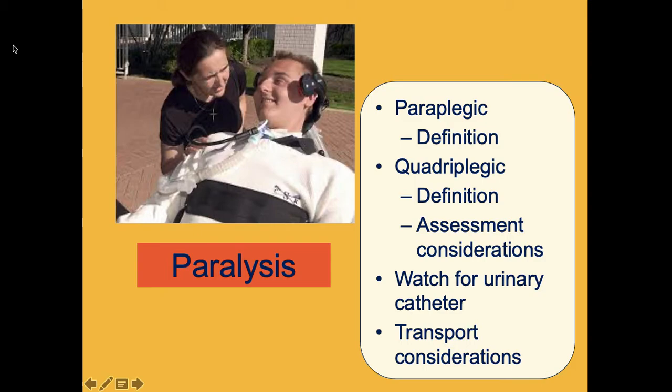The assessment considerations really aren't that much different. Now remember, this person probably has no sensation or no normal sensation distal to their injury, so they're probably not going to be able to feel you touch them. Their limbs are going to be slack. There's no muscle tone whatsoever. Your blood pressures might not be that accurate because of this, because of their circulation to their limbs. But do the best you can. Whatever it is, you will be able to get a blood pressure on them as well as a pulse. Probably, again, not all that accurate, but it'll be there.